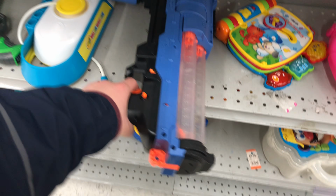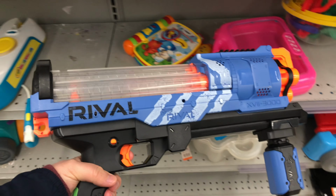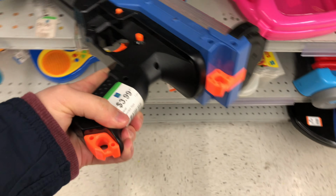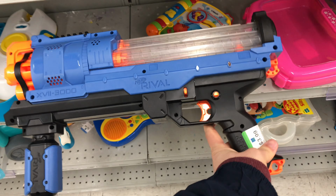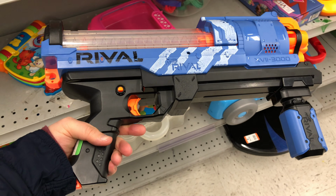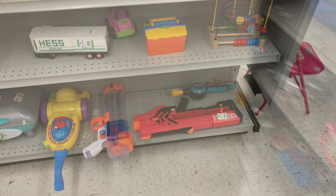Keep on going. Ooh, now we're talking. We got ourselves an Artemis. Good old Rival Artemis, 30-round pump shot. It's really nice. $3.99, you know what? I think I am going to pick this up because I haven't come across them in quite a while, and they're really good to loan out to people at wars.